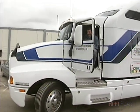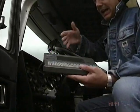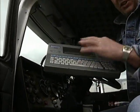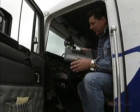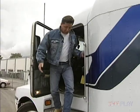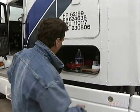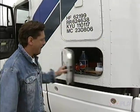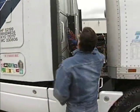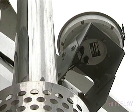Trucks today are really high tech. See this computer keyboard here? This is a computer satellite location system. It'll talk to headquarters, and they can send you messages on it. Also, they can keep track of exactly where the valuable load that you're hauling is at all times. The brains for the computer are located down here in this little box. And if you look close, you'll see a little dish up there. That little dish is what talks to the satellite.